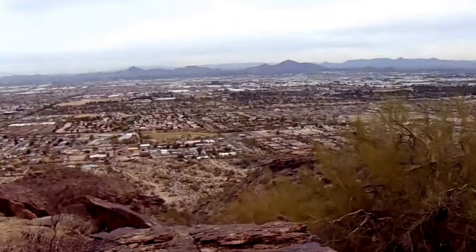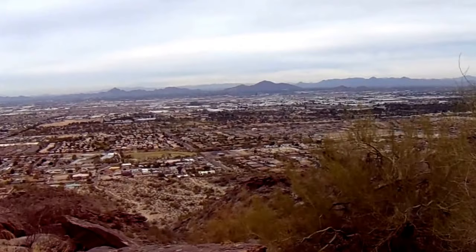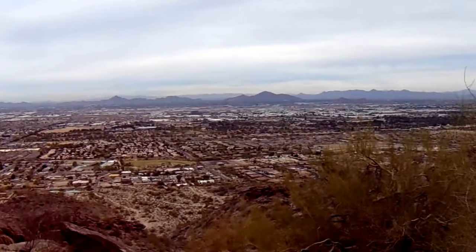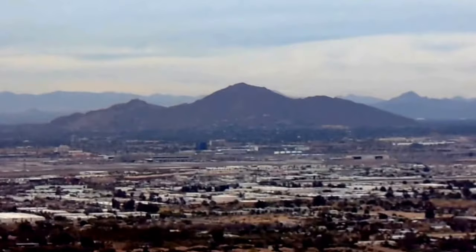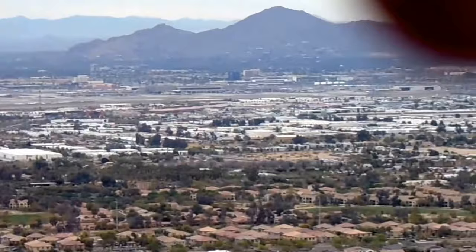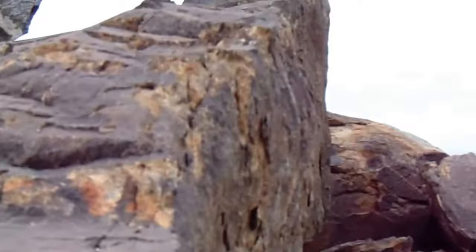Phoenix. Right there. That's called Camelback Mountain. It looks like a camel laying down at the head, the middle hump, and the back. That's why they call it Camelback. Hard to see though. I can try and zoom in. There you go. See the head and the hump right there in the middle, and then the rest of the body right there, it's laying down. That's why they call it Camelback. Alright, it's pretty rocky, so yeah.